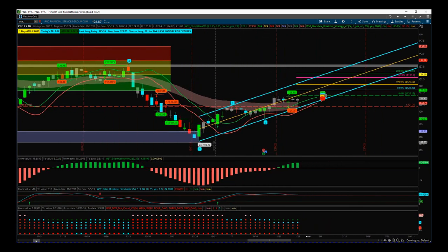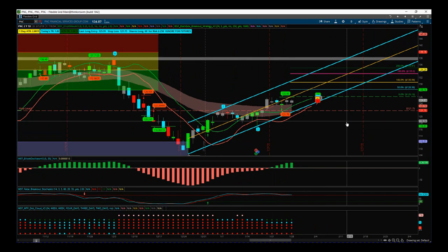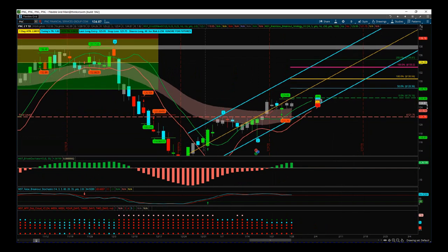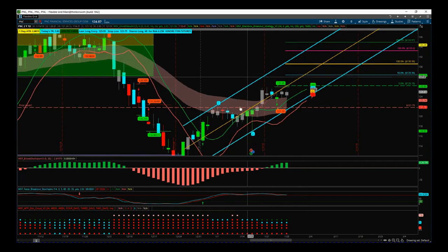So, got the signal on the black box, what I've been waiting for. We're above the EMA cloud, so we're going to have a go at this potential long trade. 126.16 is the entry long for PNC. This is on the daily time frame, so you've got to be prepared to swing this. 121.75 is the stop loss, and ultimately a potential target is 138, but we've got to keep in mind this current bullish trend channel, and it's only short term, so just be a little bit aware of that.